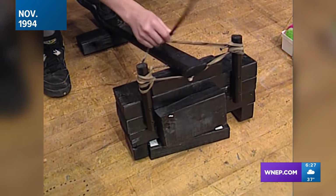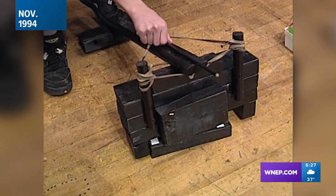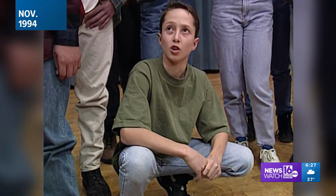It goes high, but it really didn't go straight enough. It kind of fell. What kind of distance did you get out of it? It went like a little less than half the soccer field.